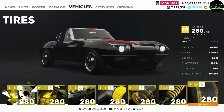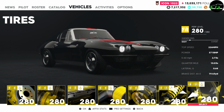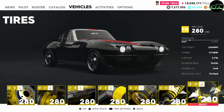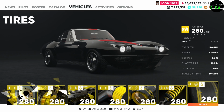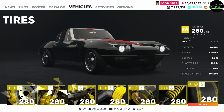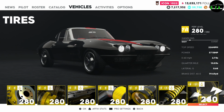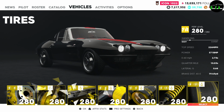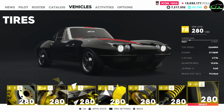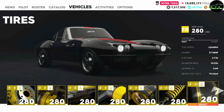Alright, you can see the top speed up to 226 miles an hour. That's pretty crazy. Power up to 571 horsepower. Not too bad. 0 to 60, 2.7 seconds. That is very impressive. Quarter mile in the low 10s. Wow. So this thing is an absolute beast now. And on top of that, we have all the double nitrous perks matched up. So we do have double nitrous. It's going to be interesting. Alright, let's see how it does.